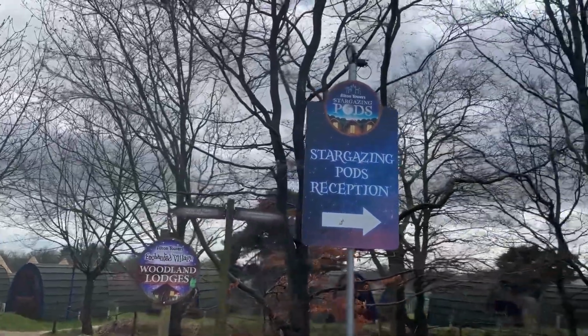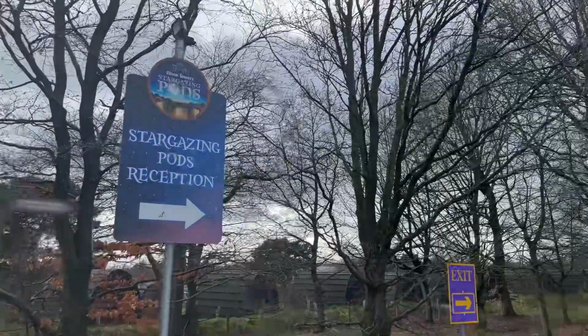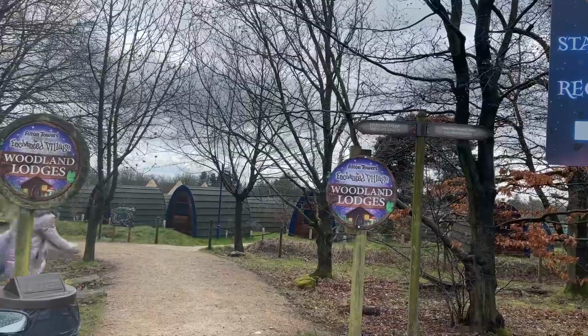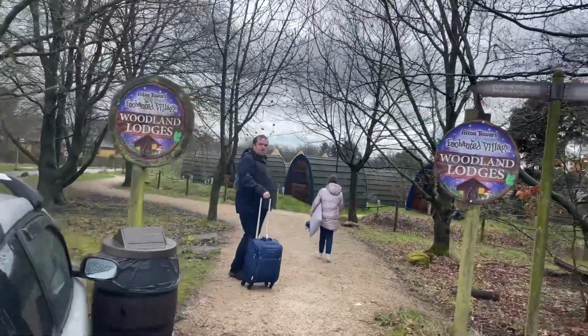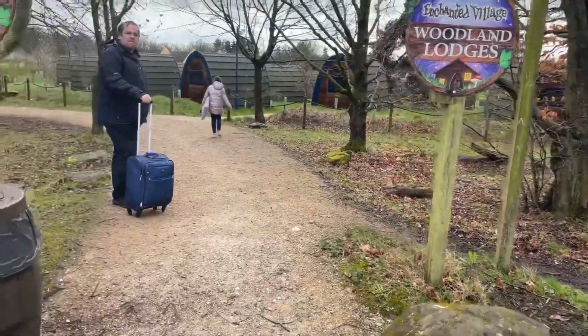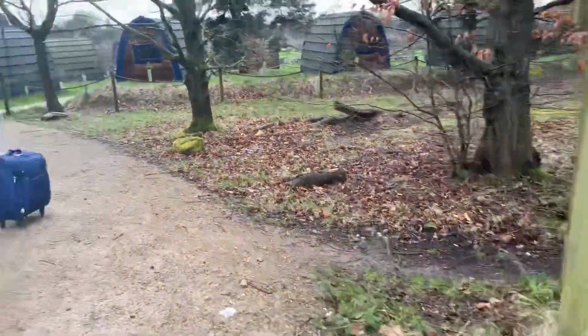Hello, so we've just parked up and it says Alton Towers Stargazing Pods reception is that way, and then it says Enchanted Village Woodland Lodges. I don't think that's parking for them. I think this is just the pathway. Yeah, this is just the path. You think there shouldn't be a car park there really?